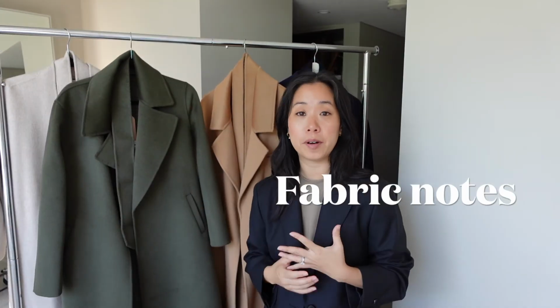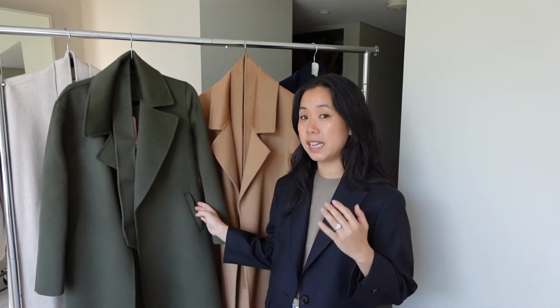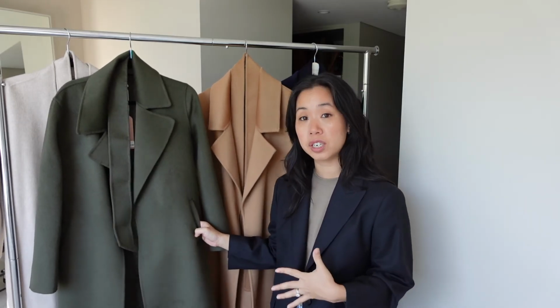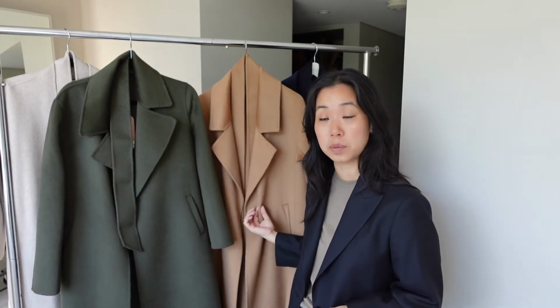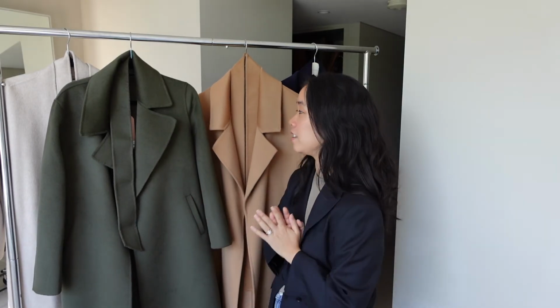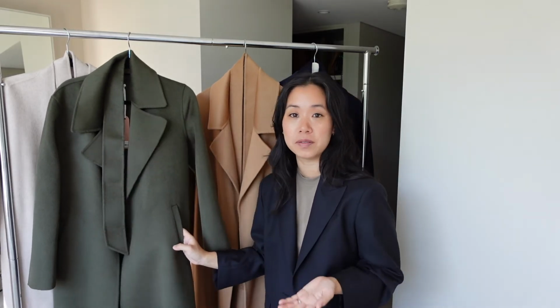Now let's talk about fabric, because while I have the same style coat, I do have them in different fabric compositions. And the one with less cashmere in its wool blend, this one here, it's got 10% cashmere. I think that this one is a lot more structured in comparison to this one here, which has 30% cashmere in its wool blend. So this one I would describe as being super, super soft. To use the same technical term as for my London coat, but this one I would describe as still pretty soft with a little bit of structure.